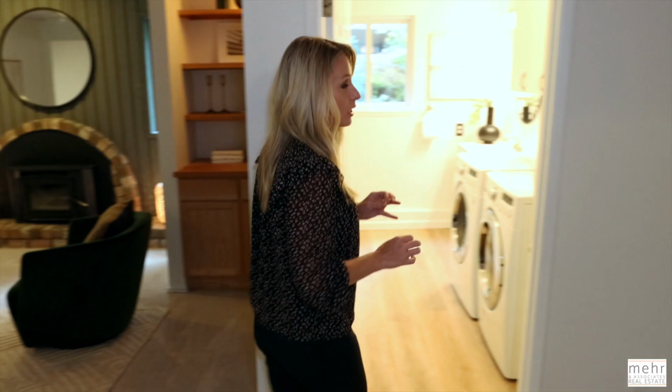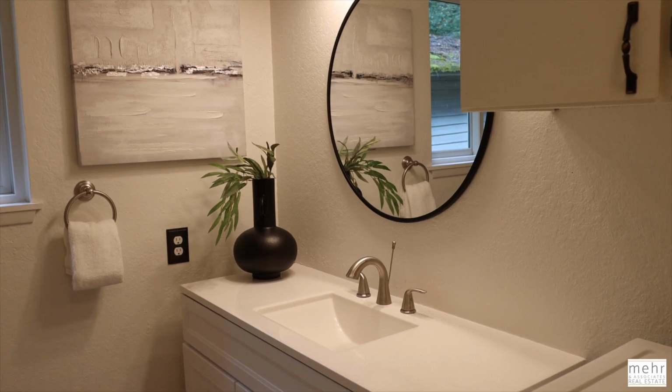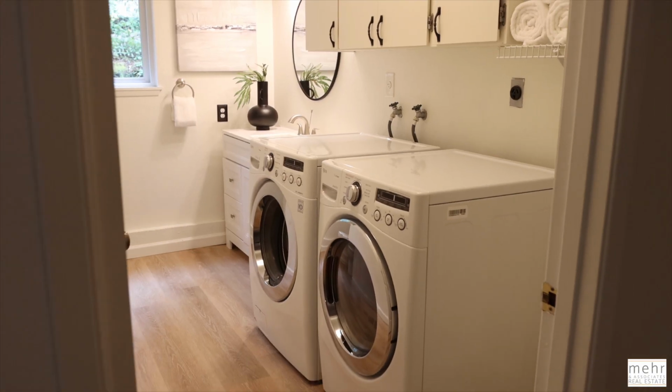So before we head upstairs, I want to quickly note that we transformed this room too. It is just a simple laundry room and bathroom combo. But again, just a little bit of paint and a little bit of staging made a world of difference. All right, you guys ready to see upstairs? Let's go.